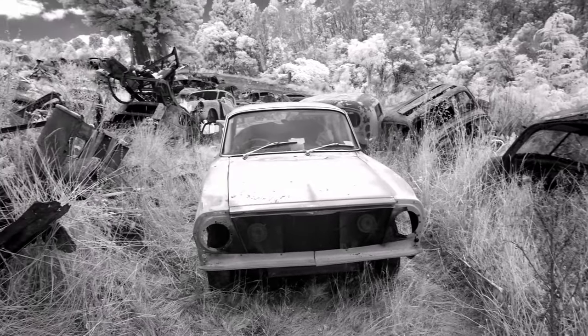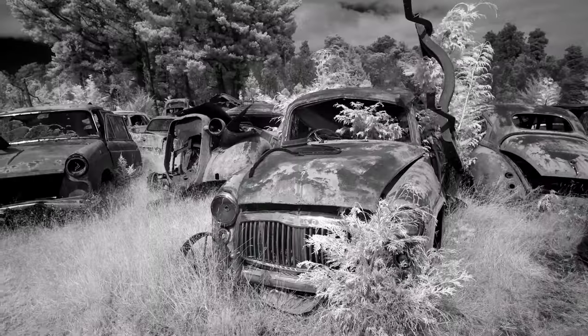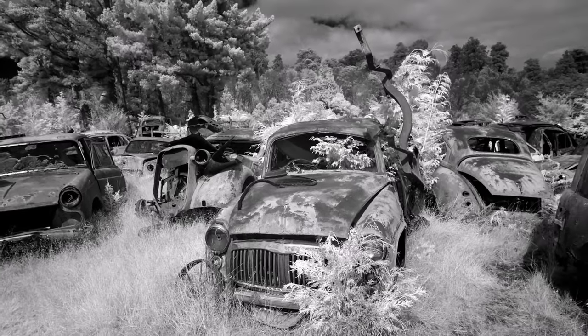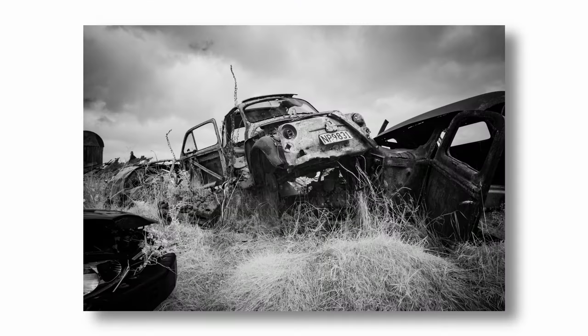My initial gut feeling is I prefer the infrared for the only reason that I've not seen infrared photographs shot there before. And so I think in that sense, it's a little bit unique, a little bit different. And I think that's why the photographs are resonating with me as much as they are. Do you prefer the color versions or do you prefer the infrared shots?